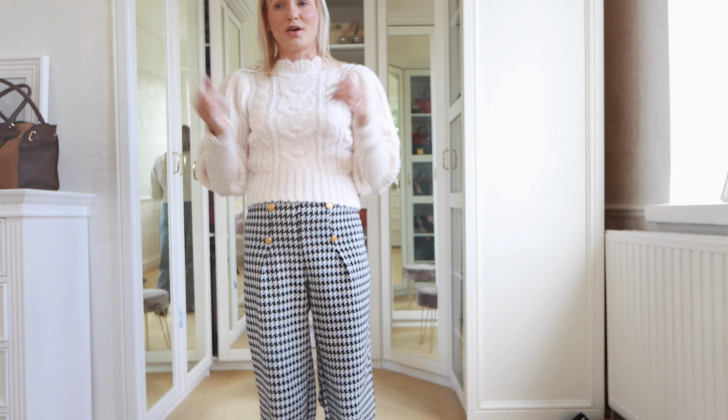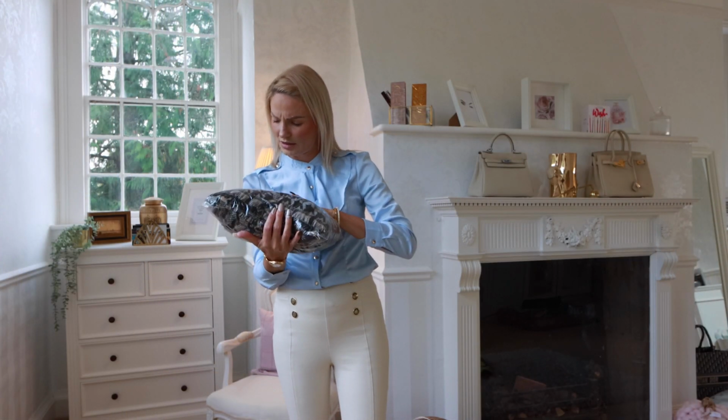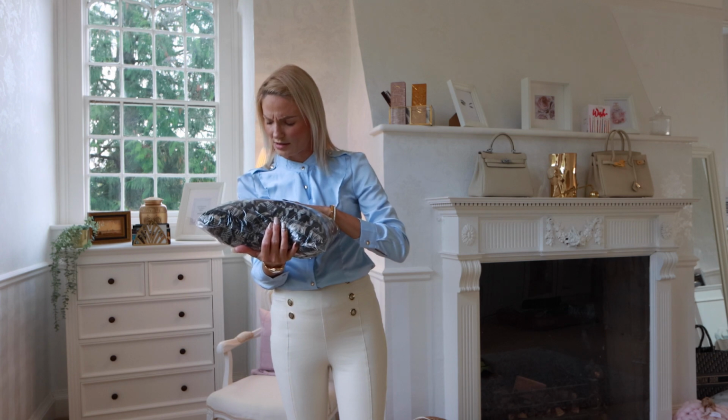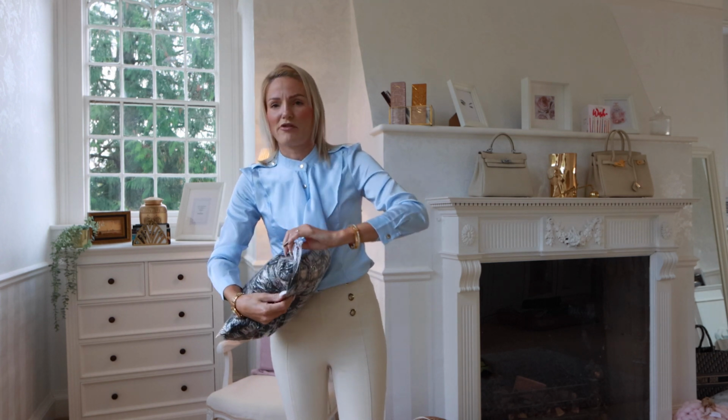Not a lot of luck so far. And then the last thing that's Houndstooth style is one size, £35. Don't know what this is, can't remember.